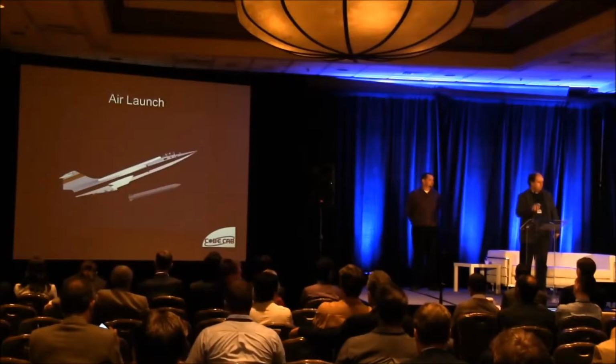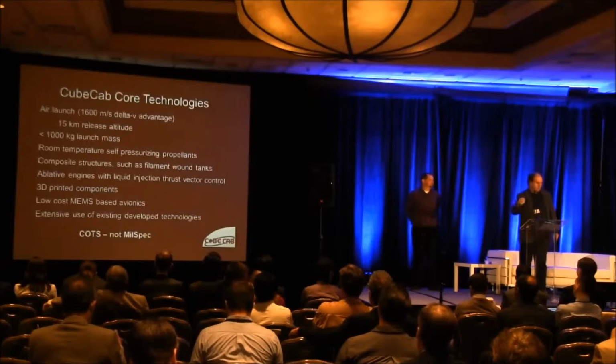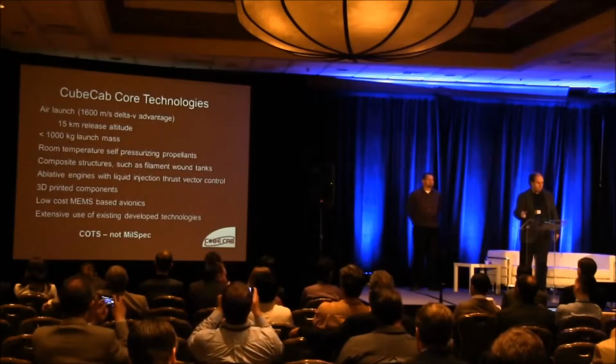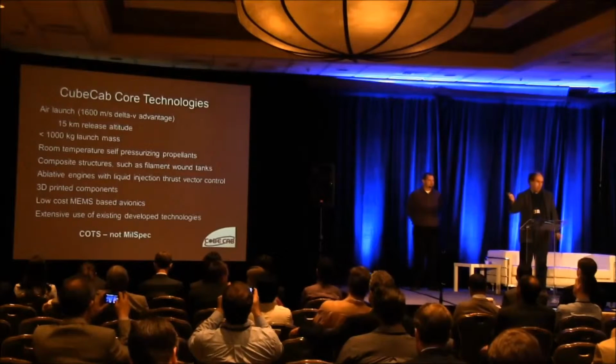Here's a little illustration of what air launch means. We do not launch from ground pads. And here is a brief overview of some of our core technologies. The key point is at the bottom. We do commercial off the shelf, not mil-spec.